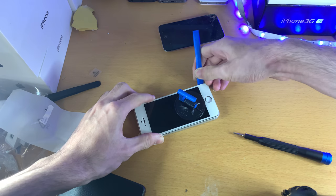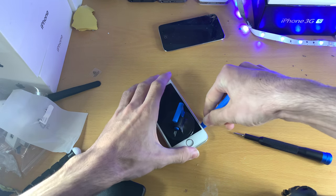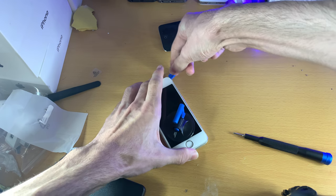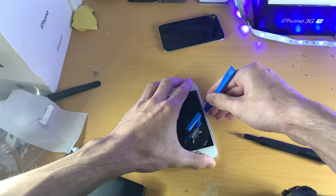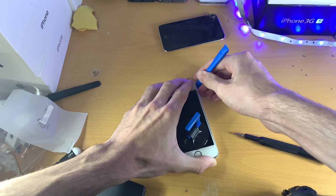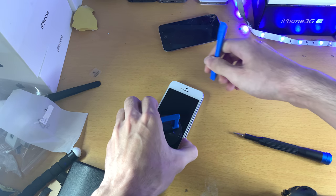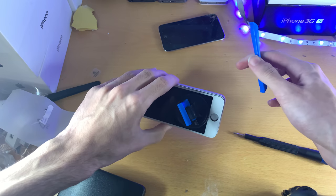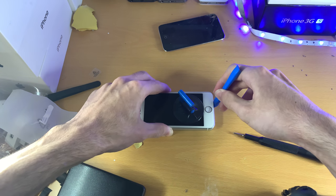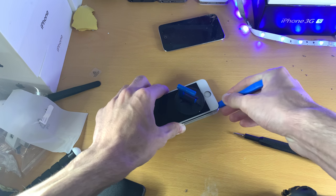I'm gonna make sure I'm lifting up the right part, because this display does need replacing eventually, like the LCD, and the actual glass is separated. I don't know how to unseparate it. It's coming apart again. Man, why does this have to happen?